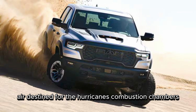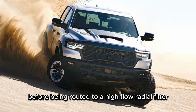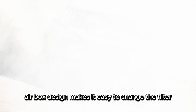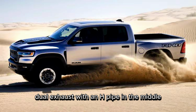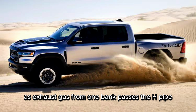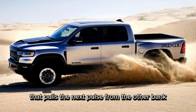Air destined for the Hurricane's combustion chambers enters through a water-draining hood scoop before being routed to a high-flow radial filter. The open-top airbox design makes it easy to change the filter or shake out debris when you're out tearing up the dunes. Ram engineers also designed an equal-length dual exhaust with an H-pipe in the middle that makes for more effective exhaust scavenging. As exhaust gas from one bank passes the H-pipe, it creates a pressure differential that pulls the next pulse from the other bank.